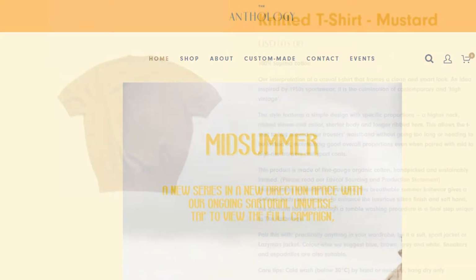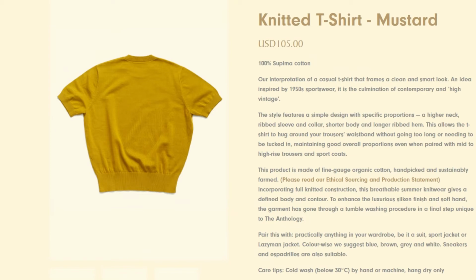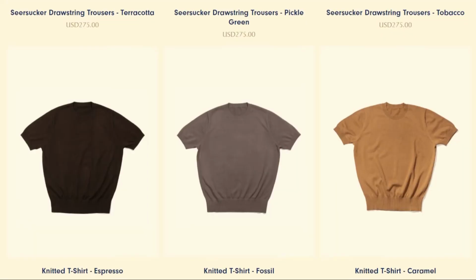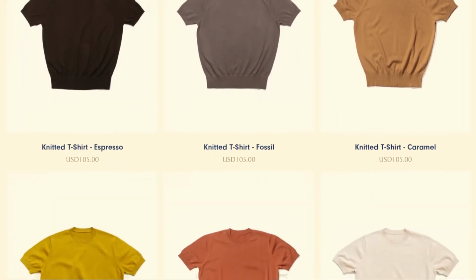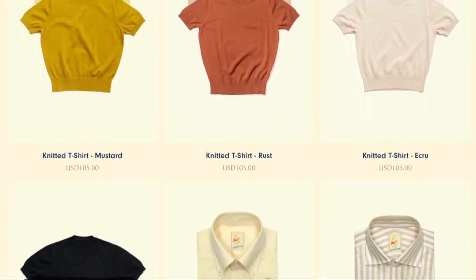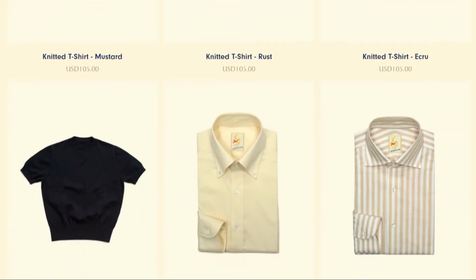By contrast, the knitted shirts from the Anthology are about $105, but they arrive in about the same time, 3 days. They are composed of 100% Supima cotton and they come in 6 different colorways: ecru, fossil, espresso, caramel, rust, and navy. The knitted shirts from the Anthology are just heavy enough so that they can maintain their drape. In fact, I would say that they're a bit more blousy than the knitted shirts from Yeossal, but they're not so heavy that they aren't breathable.